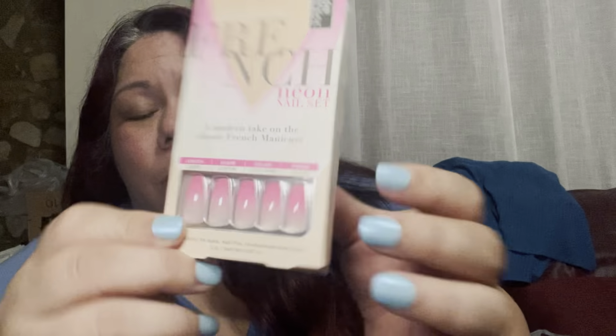Party, what do they call that, ombre? French. Pink. They have different shapes and sizes, but this is neat because at Dollar Tree, usually you only get 12. They only buy brands that provide you 12, and you have to buy two or three of them so you don't run out of nails when they pop off. This has 24 nails. I only need one. It's got plenty, so if one pops off, you can reapply it.